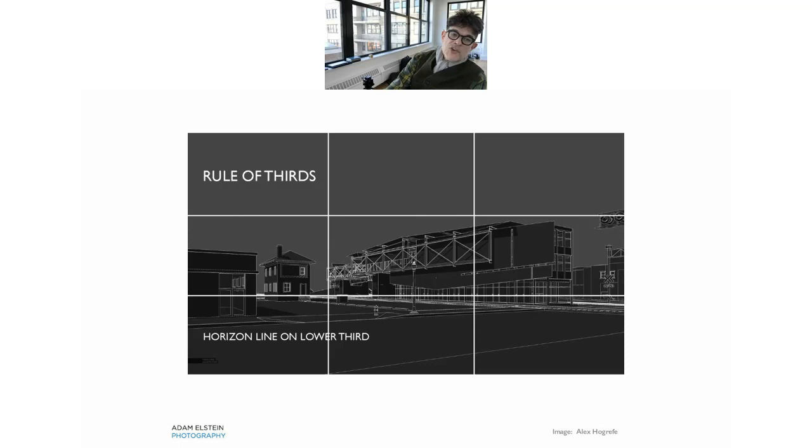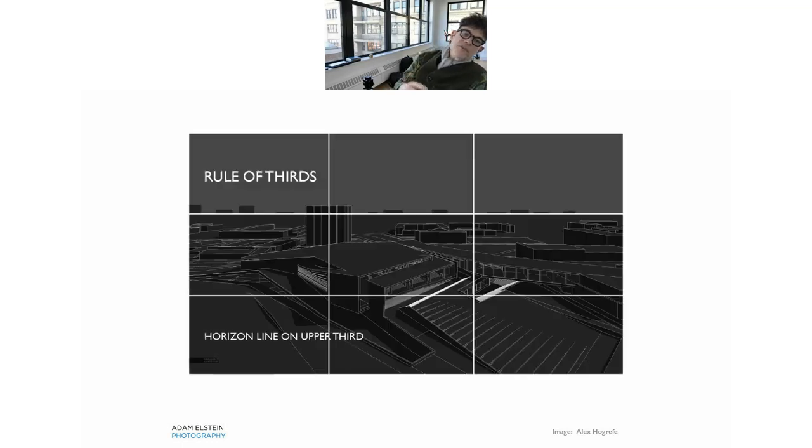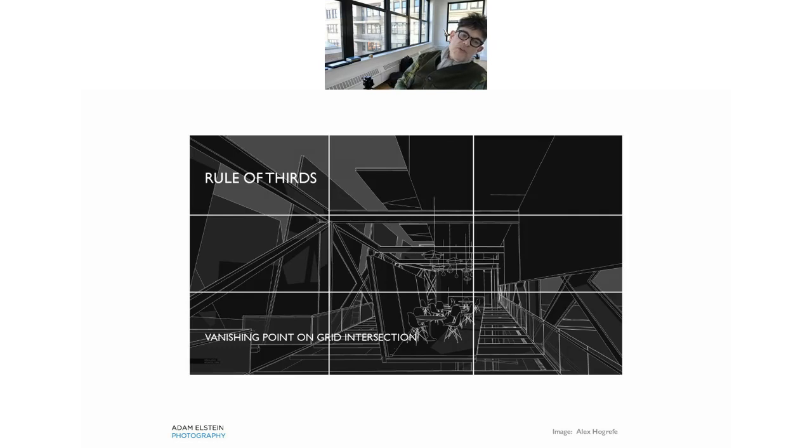Another compositional strategy, which we'll see in some fine art photography, would be to place the horizon line on the upper third. This tells a different story. In this case, this is actually a two-point perspective, but from a higher point of view with less sky. Sort of formulaic, but I think they're very useful formulas. We might use the rule of thirds, for example, to place a vanishing point on a grid intersection. In other words, we're guiding the viewer's eye and using this rule of thirds proportionality to decide where the eye is guided to.